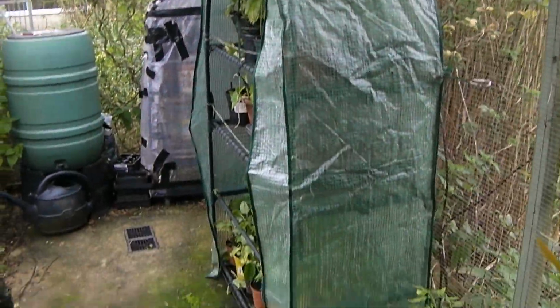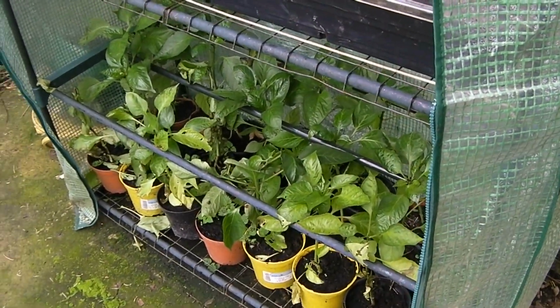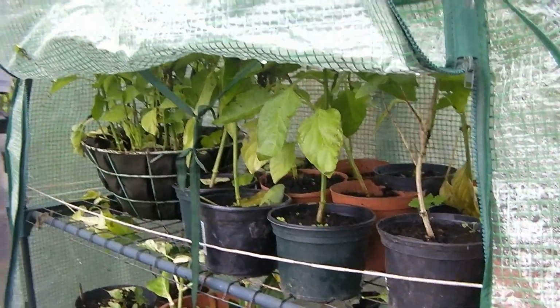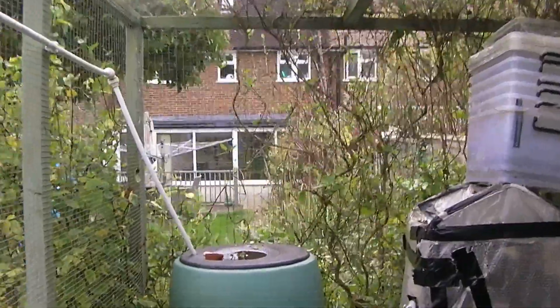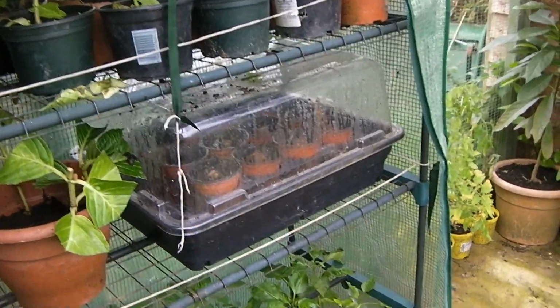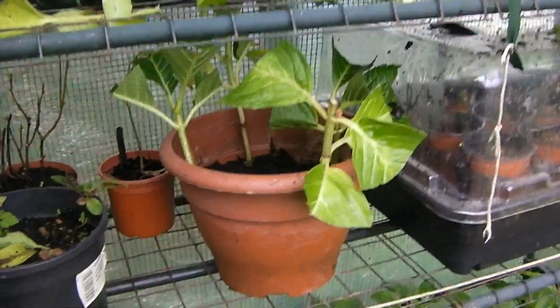I've put this cloche back on this little unit now and had a little reorganisation. These pepper plants are kind of going over now a little bit, especially those ones. These are the ones that I couldn't squeeze in the house. I've taken some in the house, put them on the ledges, and I've got a few peppers growing, but that's it really.